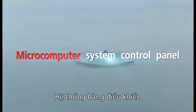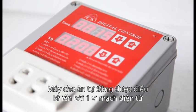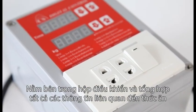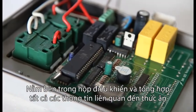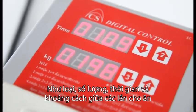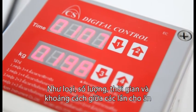Microcomputer System Control Panel. CS Autofeeder is controlled by an electronic unit which hosts a microcomputer located in a control panel and integrates all feed-related information such as type, amount, time, and interval between rations.